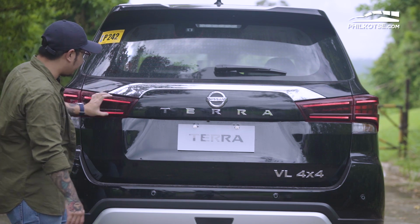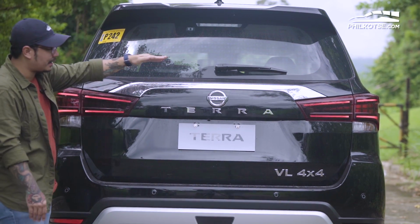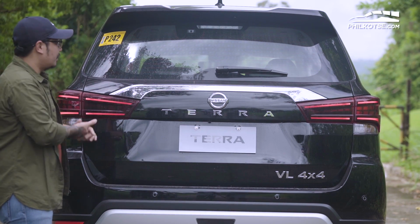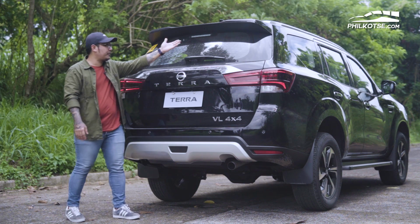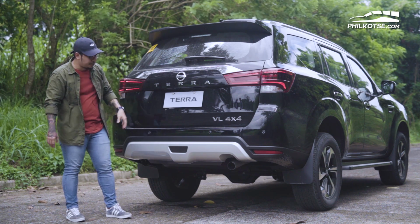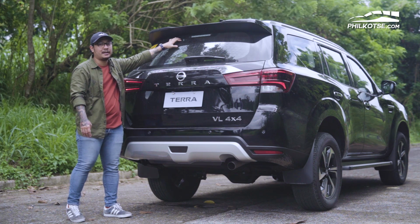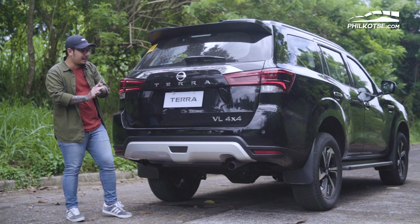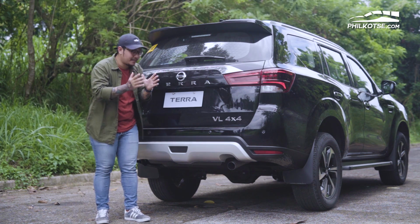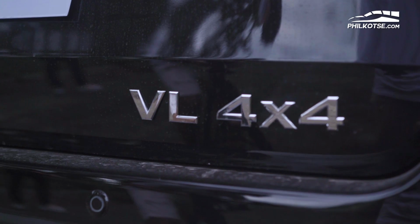Okay, for other new things, the Terra has the chrome bar here. Dati yung chrome strip na yun nandito, kahilera nung taillights. But this time, inangat nila na parang with the new shape. Of course, para alam nyo na bago yan, di ba? And then, of course, you still have your cameras and all your sensors. And this rear view camera na nasa rear view mirror mo. Makikita natin yan mamaya. But then again, pinaka nag-stick out sa akin na para siyang pimple is this, the huge badge na nasa tailgate.